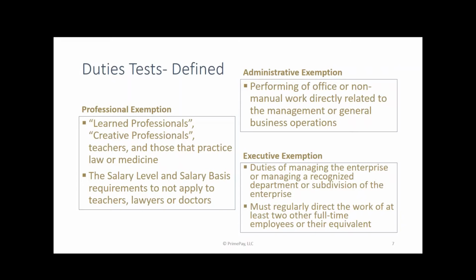Basically what happens is that the salary level and salary basis requirements do not apply to teachers, lawyers, or doctors. Interesting, right? So if you have an employee who fits this definition, those other two tests actually do not apply specifically to those individuals, okay? To strictly the teachers, lawyers, or doctors, not some of those other artistic or creative professionals that I had mentioned before. Administrative exemption.